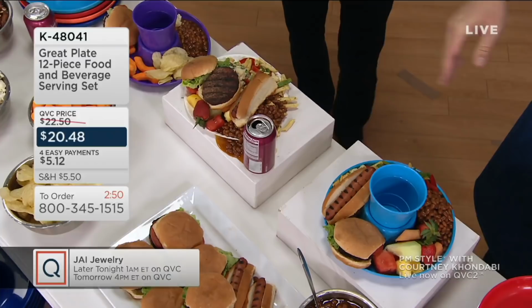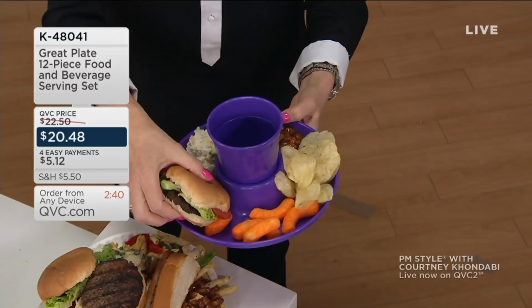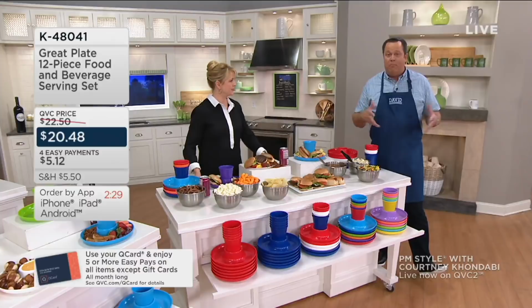You know what else I love about this design, David, is you can put your burger on an angle so that you can pick it up and grab it. Love it. Sometimes if it's flat, it's hard to get. That's why we designed it so that you can grab your burgers like that. Almost everyone is ordering more than one set, and we would highly encourage that because that just makes this so much easier to work with, and you've got more people that you can serve, and more people are going to be able to navigate the party more effortlessly.